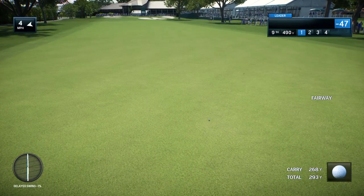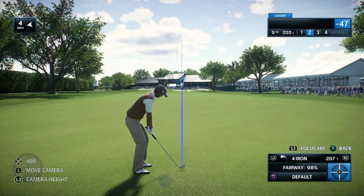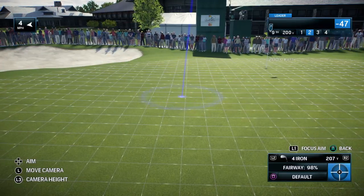That one is in the fairway, down there about 290 yards. In the fairway, shouldn't be more than 200 yards to the flagstick.